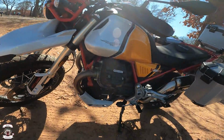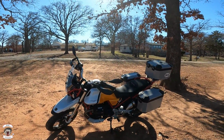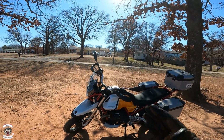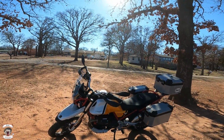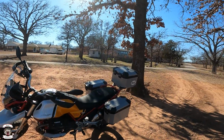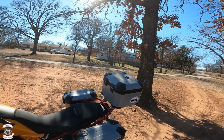Being that we are in the United States, this is the V85TT Adventure. You have the V85TT, you have the Travel, and you have the Adventure. Technically, the Travel slots above this one. The Travel has two panniers, one being asymmetrically bigger that can hold a helmet, and the other side being smaller, whereas the Adventure comes here in the US with all three bags.